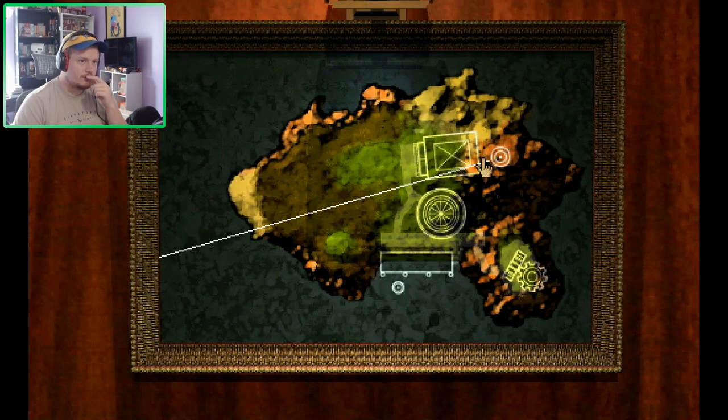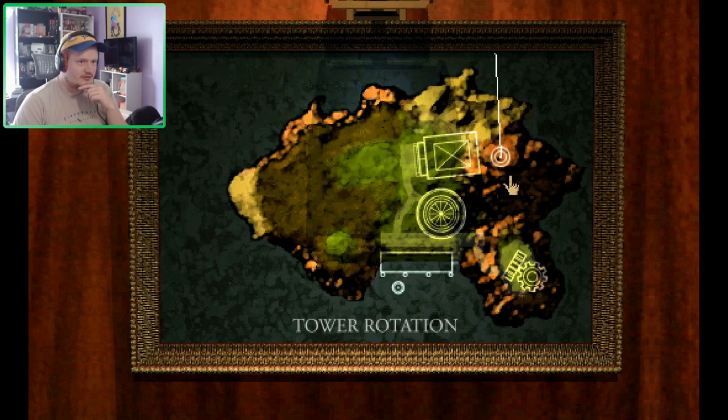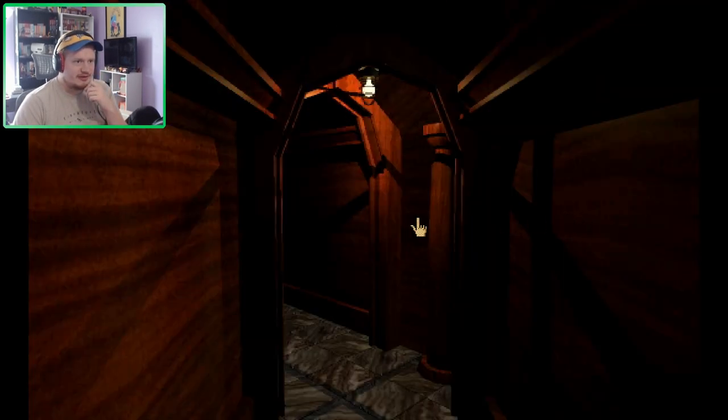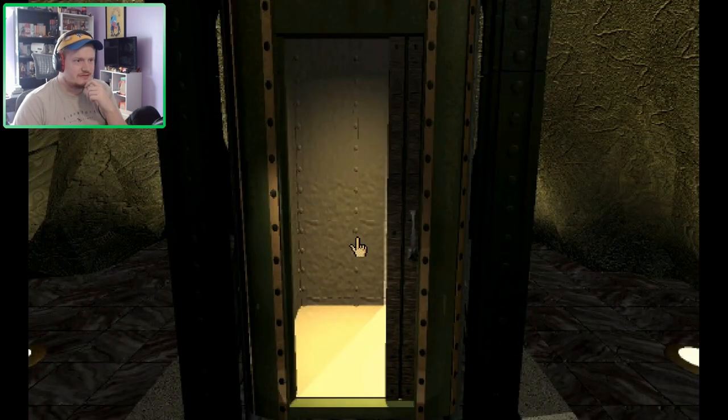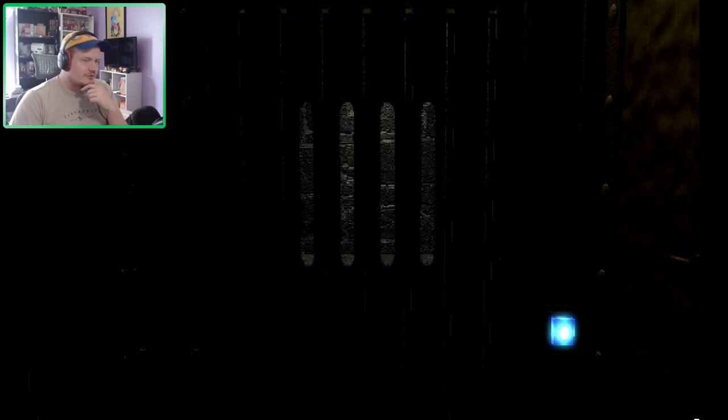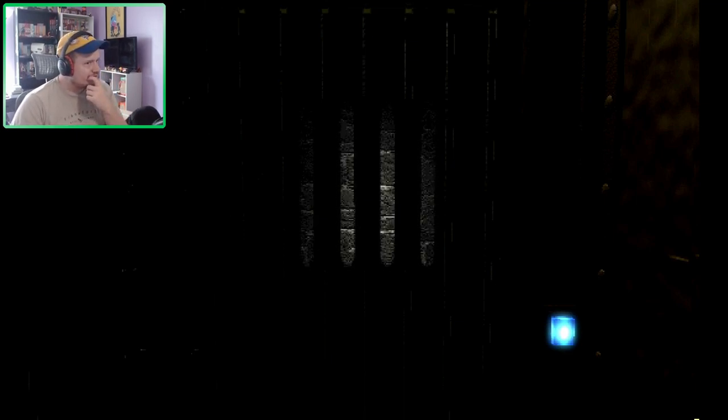Oh! Okay, tower rotation. Does this influence that at all? Wish it wasn't such a pain to go all the way back just to check this. So are those windows then? And it's turning. Sort of is how I'm imagining it.